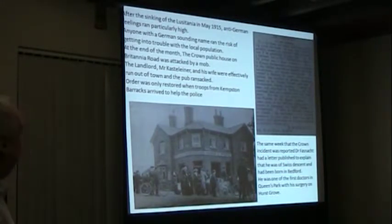And his wife was English, but they didn't like the fact that he was German. And an unruly mob set on his pub one night in May 1915. The police couldn't cope, and some army officers tried to quell the mob, and eventually they called in troops from Kempston Barracks to disperse them. Mr. Kasselweiner and his wife left town the next day. I don't know what actually happened to them, but I don't think they came back to Bedford.